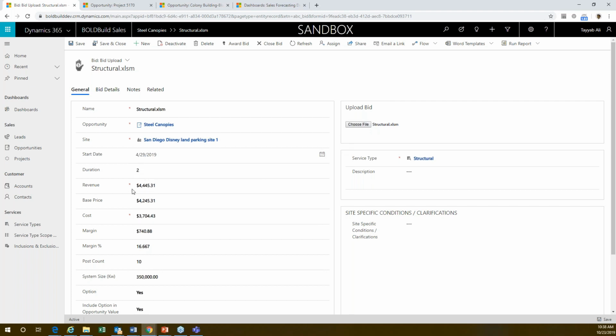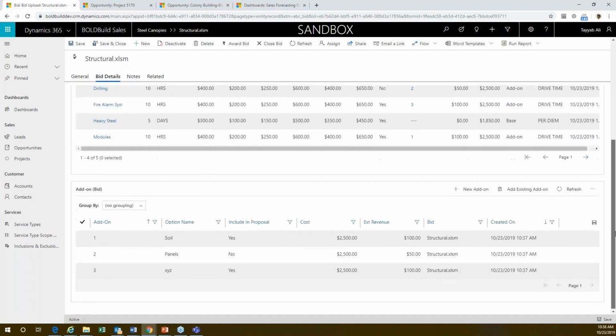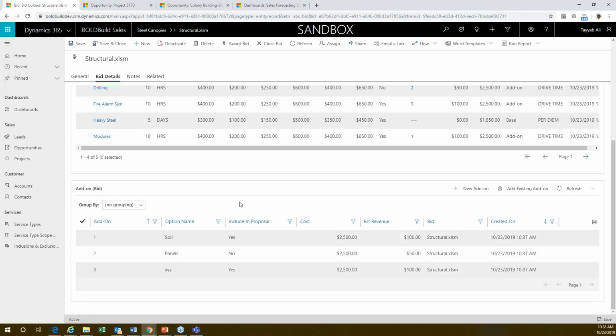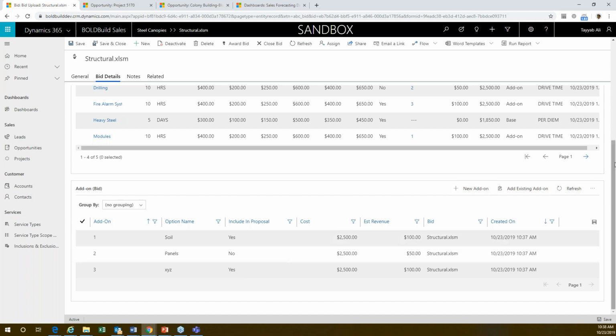So you can see now it brought in my revenue, my base price, my cost, my margins, my margin percentage. And as I go into the bid details, it will show me all of the details in here. Now you see there's a lot of functionality here. I won't be able to cover all of that, but there are alternatives here. And these alternates you can either include or remove from the proposal. So as you generate a proposal, they're not there.